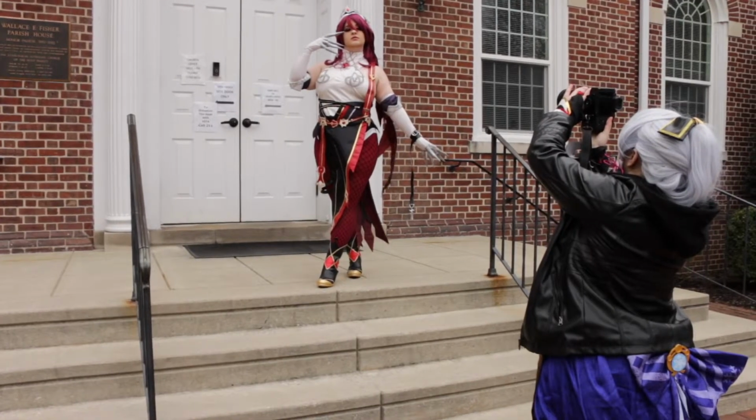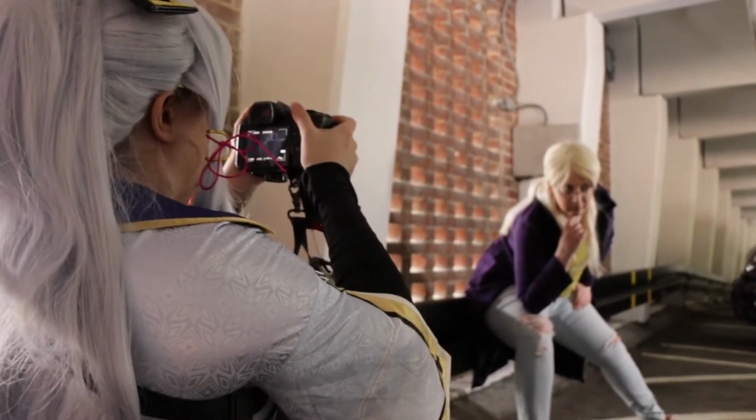I prefer location shoots. I have much more time and flexibility. Generally with conventions I have to deal with staff and security, and I don't have the full capability to show my talent as I do for location shoots.